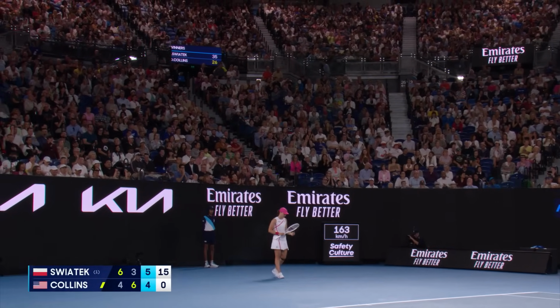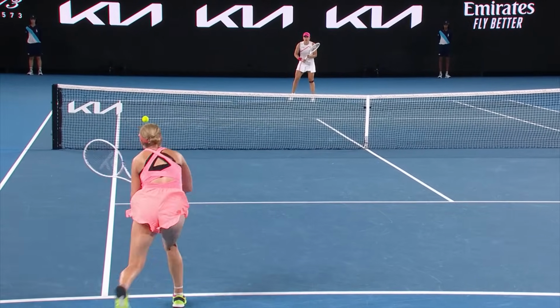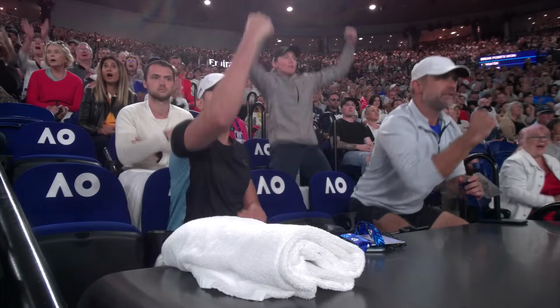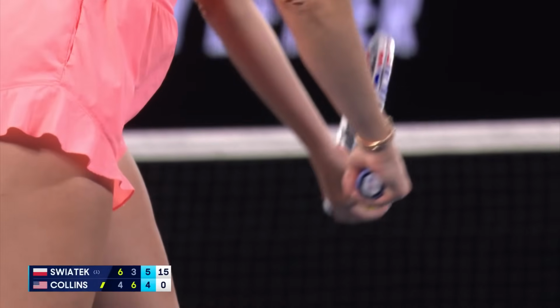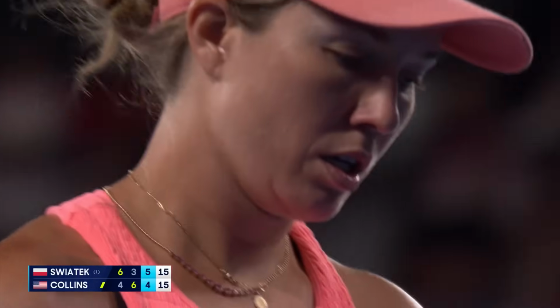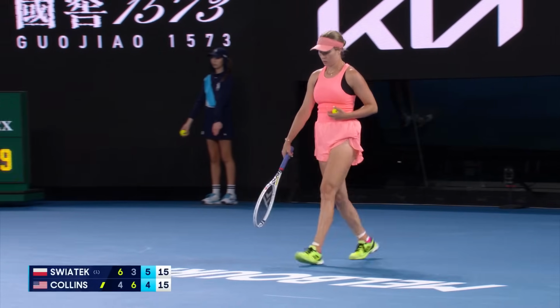Got her on the move there, Swiatek. Love 15. Iga Swiatek smells blood. 15-0. Team Collins are barely sitting down between points now, channeling all of their energies into Danielle.